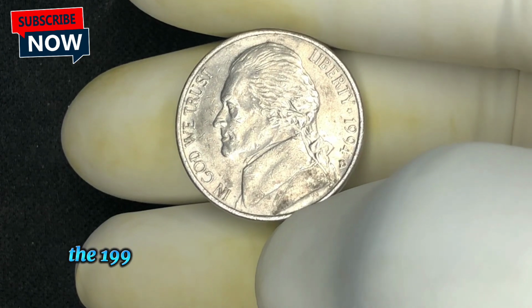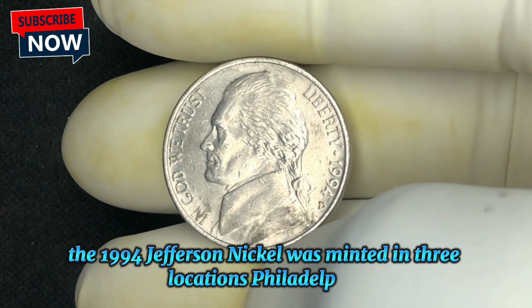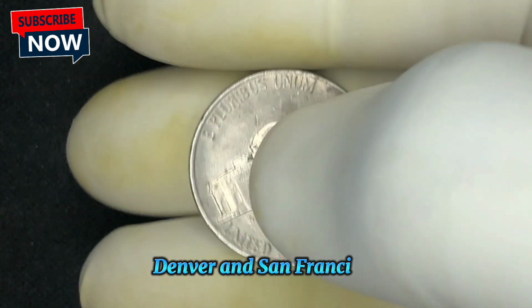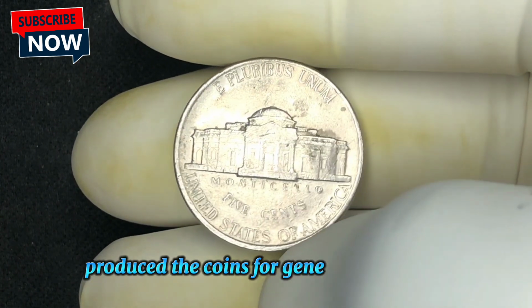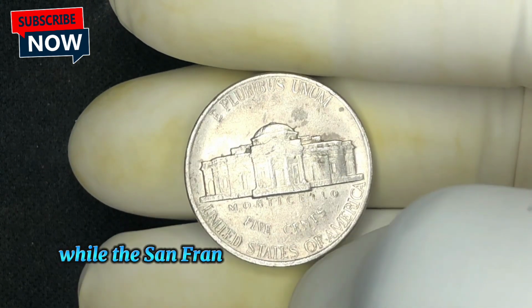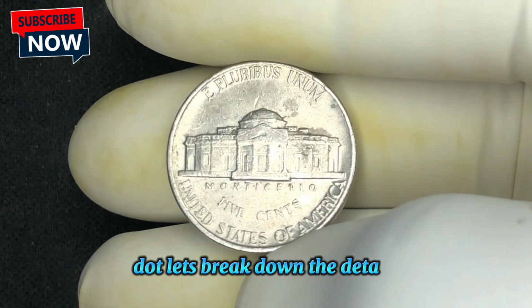The 1994 Jefferson nickel was minted in 3 locations: Philadelphia, Denver, and San Francisco. The Philadelphia and Denver mints produced the coins for general circulation, while the San Francisco mint struck proof coins for collectors. Let's break down the details.